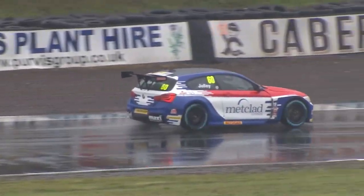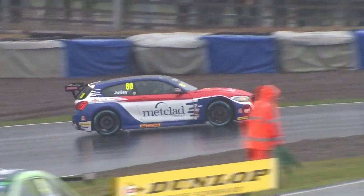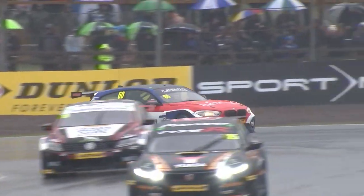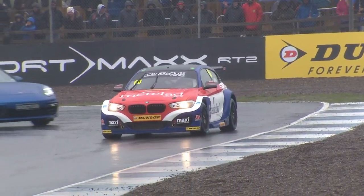Behind him is Bobby Thompson, and Stephen Jelley doing the right thing, starting at the rear of the grid. If you get away late and everybody has gone past you, you have to start at the back. You can't wriggle away through and take your grid position. So Stephen Jelley goes one row effectively further back on the grid to line up alongside Bobby Thompson. So the one-by-one staggered grid is just about into place.